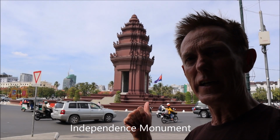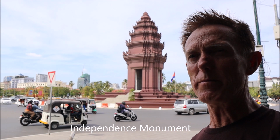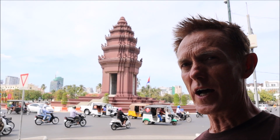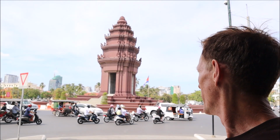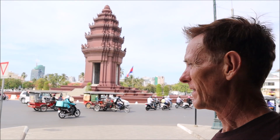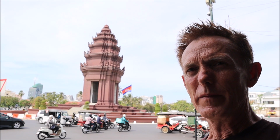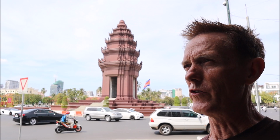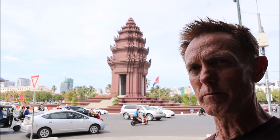So this is the Independence Monument. It was built to commemorate Cambodia's independence from France in 1956. It's meant to embody the lotus flower, which of course is a symbol for Buddha in Buddhism.